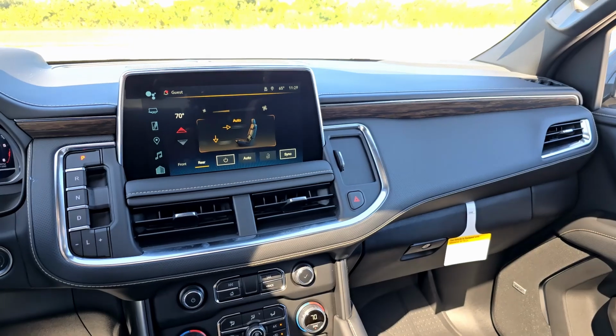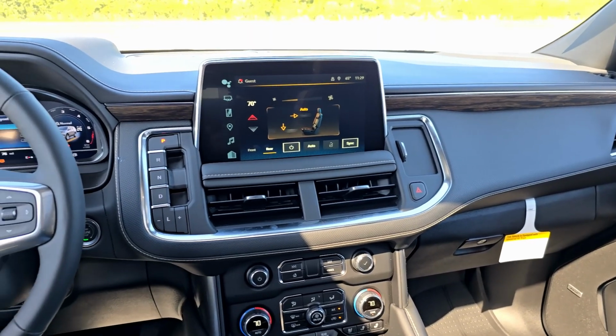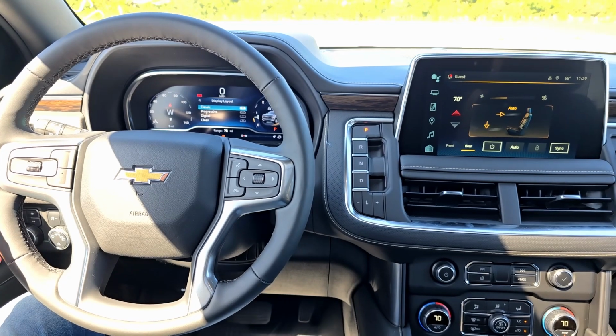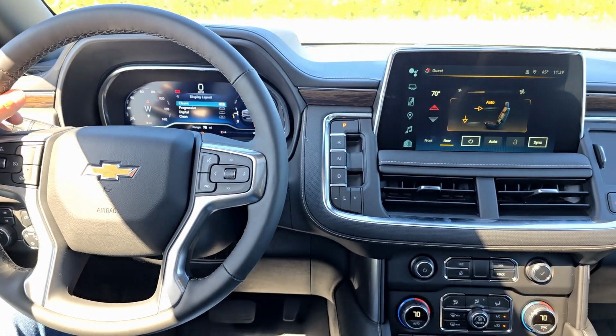This is it, guys. This is the interior of it. Let me tell you, I like it. Overall, it's very functional. It has everything that it needs. It's definitely not the most modern one.